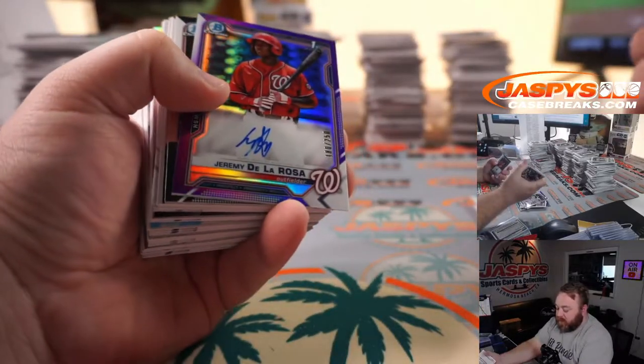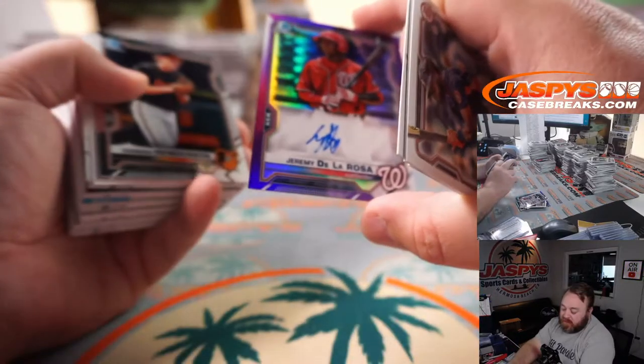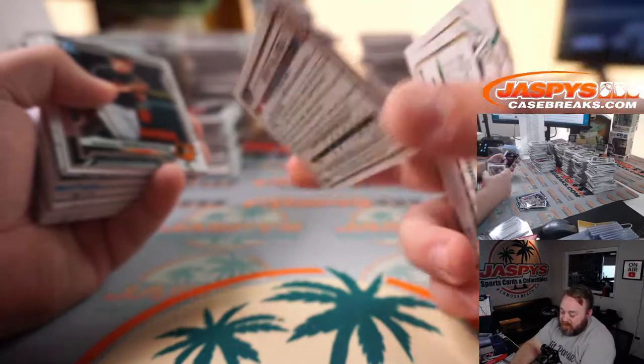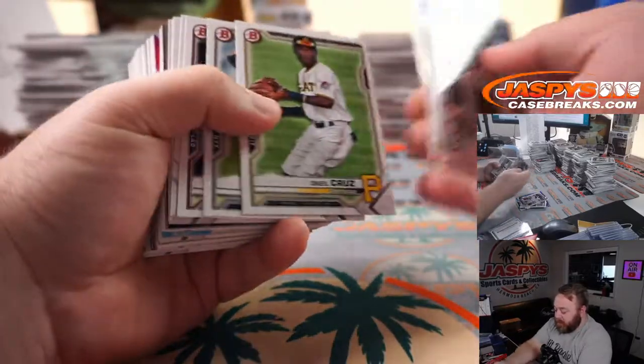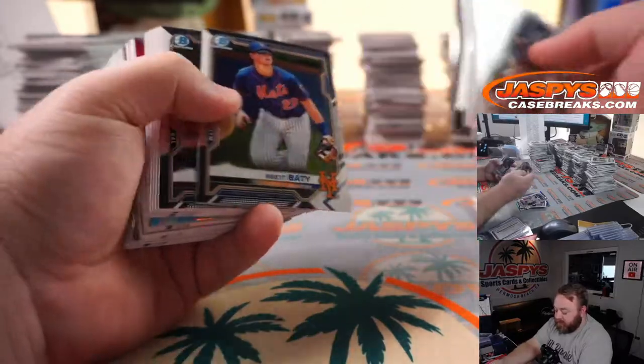Jeremy De La Rosa, Bowman first, auto purple to 250 for the Nationals. John Alfs, his Bowman first looks exactly like Juan Soto. It's crazy how similar they are in regards to the look of the card. It's pretty impressive.